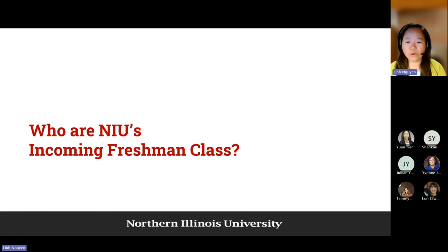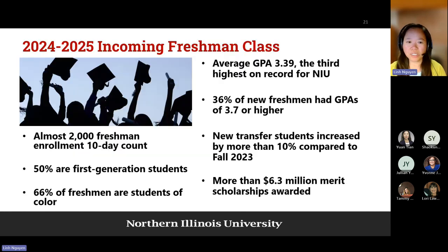So who are our incoming freshman class? According to the 10-day count report, which was sent in our NIU Daily Mail, the 2024 incoming freshman class continues to be very diverse and very accomplished.